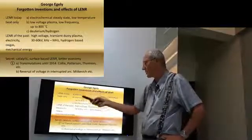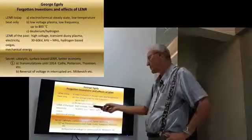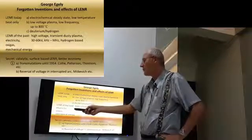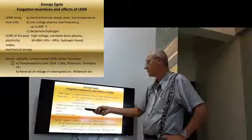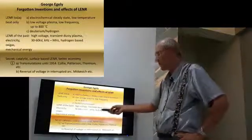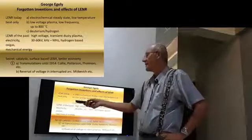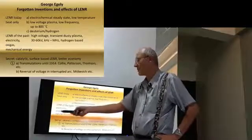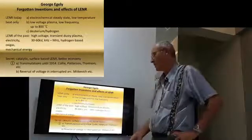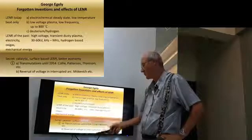However, contrary to this range of parameters, in the past, that is 100 years ago, very high voltage transient dusty plasma was used, in the range of minimum 30 to 60 kilovolts, and the repetition frequency was in the kilohertz, megahertz range, and hydrogen based, not deuterium based. Of course, they never had anything else. And these devices produced electricity, oxygas, that is the mixture of deuterium and hydrogen, and mechanical energy. What was their secret? It was a catalytic surface-based LENR or cold fusion.